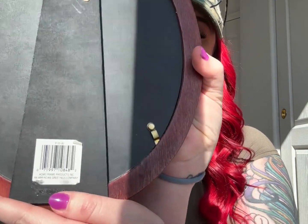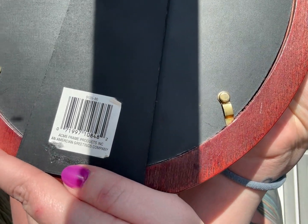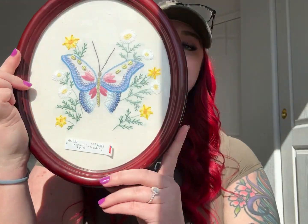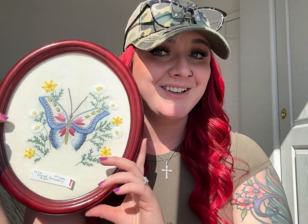I'm not sure if it has where it came from. It doesn't have anything on here, and the back just has the frame. And there is the QR code, or I guess even just the details back there if you guys want to look at that. But yeah, that was the very first thing that we got. Next thing that we picked up was plateware, and it is this vase right here.